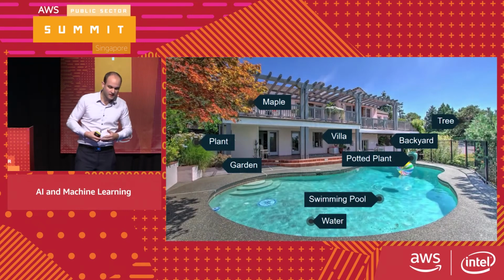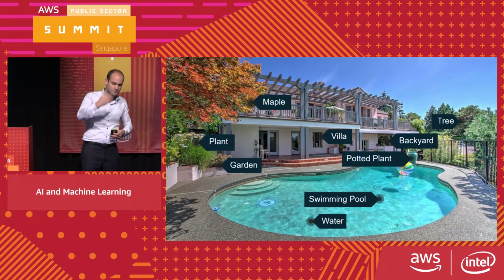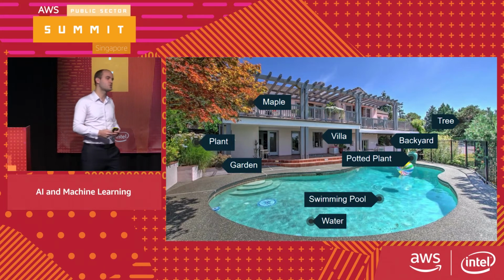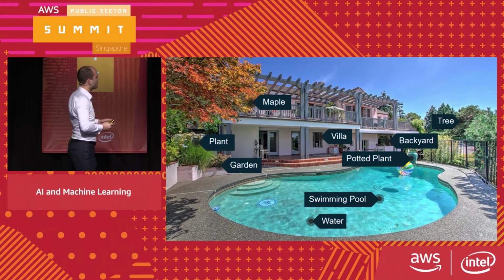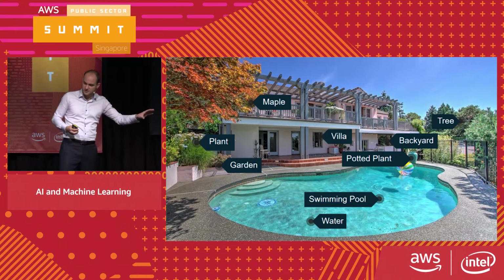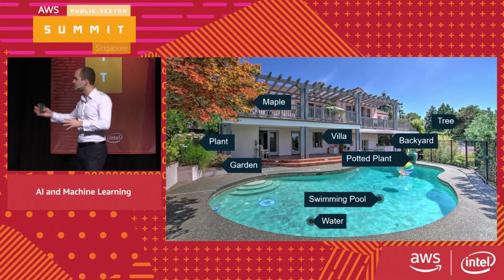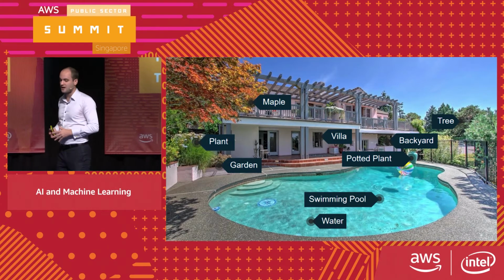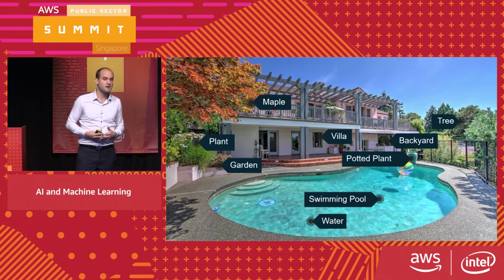So what can you do? You can take a picture like this and send it to the Amazon Rekognition API, and it will give you back what it sees in this picture. With a certain accuracy, I think this looks like a swimming pool, this looks like a maple tree, this looks like a backyard, this looks like a villa, maybe a garden. So it allows us to classify images based on what we see within that image.